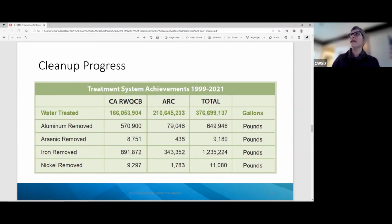And again, these numbers are so big, it's hard for me to get my head around them. I should have done the how-many-swimming-pools-is-that calculation. There's probably people in this room who can do that on the fly, because I understand there's a lot of engineers in here. But there's almost 400 million gallons of water that's been treated since 1999. So that's pretty significant. It's a big site. And then you see the pounds of certain metals summarized here that have been removed.